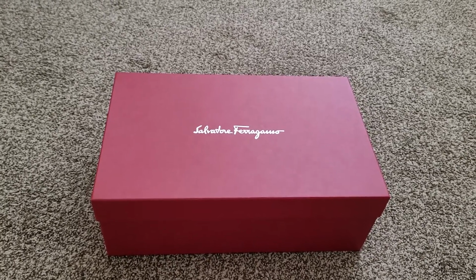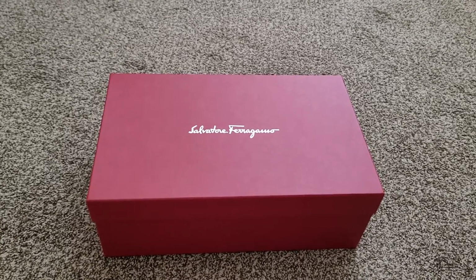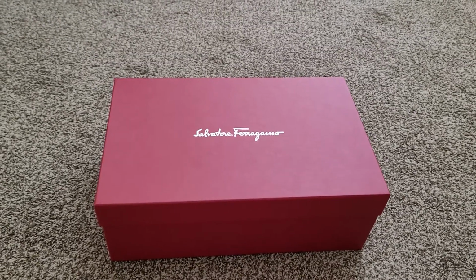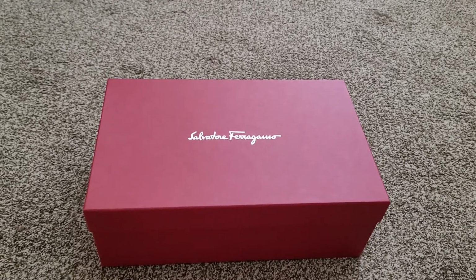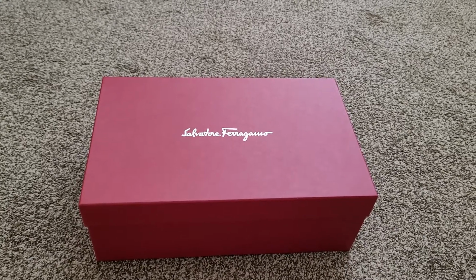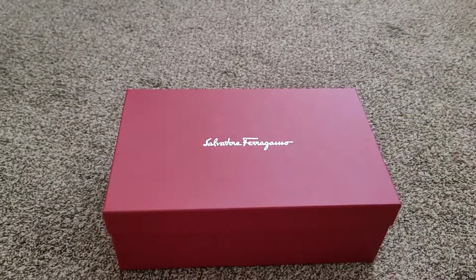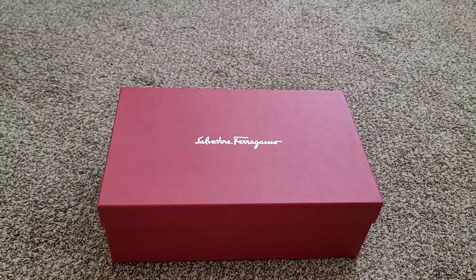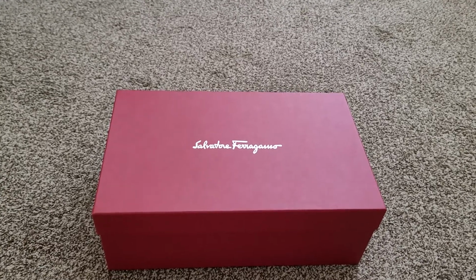And when I asked, can I just bring it into my local store, their response was no, because I ordered them online. I had to return them through the post, and I called the local store and actually spoke to someone in the shoe department, and they said, no, you can bring them in because we actually sell these here in our location. But that was just kind of the final straw for me. So I think I'm going to be taking a break from Neiman Marcus for a while.